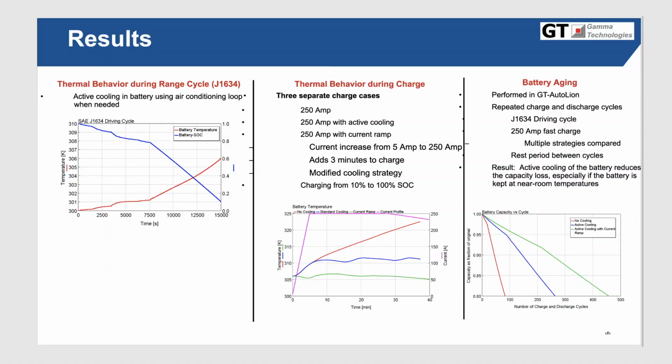What you see in red there is the temperature change with absolutely no cooling. So your battery started at 300 Kelvin and it went out to almost 320 Kelvin, which is a huge increase in temperature over one drive cycle, and that's going to damage your battery badly. Then the blue curve there is your standard cooling, but with no current ramp. So you see your battery temperature looks a little better during charging, but it is still increasing.